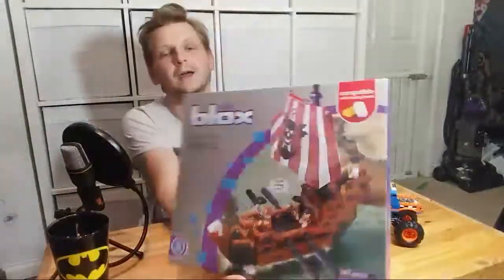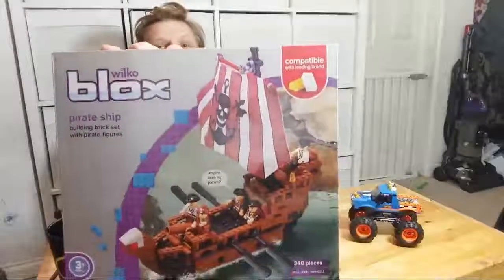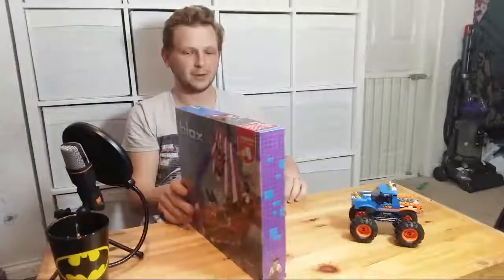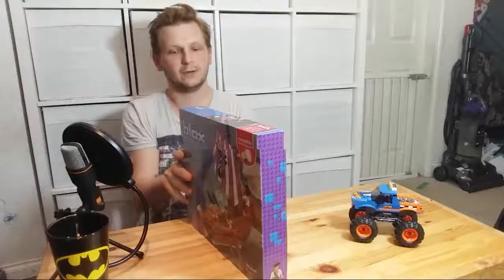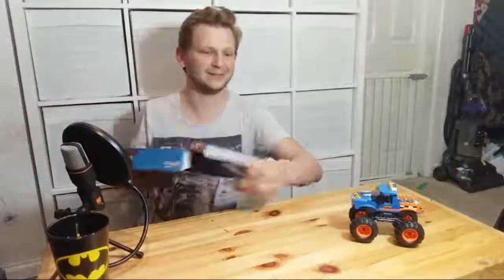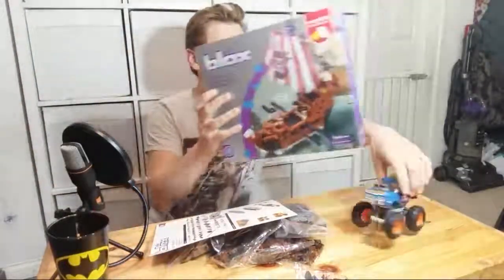So we're going to be doing the Wilko Blox Pirate ship live build today. I don't know if you've seen this set before, if you're familiar with Wilko Blox. It's basically the same as the Block Tech sets that you get across Europe and Asia. In the UK, they're manufactured by a retail store called Wilko's, and it's quite a cool little set. Looks like I get quite a lot of minifigs. It's compatible with Lego, and this one's 340 pieces, skill level apparently, so we'll see how we get on. Quite a lot of pieces here.